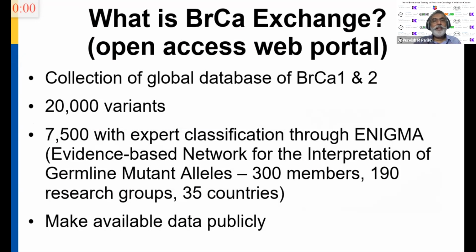Finally, I would like to end by showing this as my last slide, that there is a web portal online called BRCA Exchange. Like we have Sensex for exchanging stock, this is an exchange of available global information on BRCA1 and 2. There are more than 20,000 such variants that have been identified. There are 7,500 with expert classification through ENIGMA. And this is data that has been collected from 300 members across 35 countries.